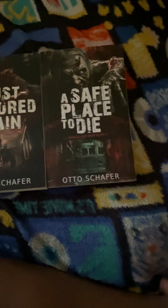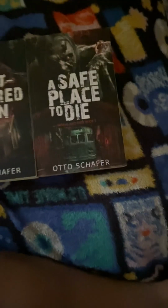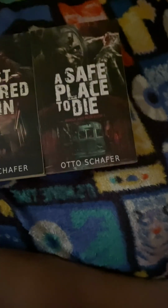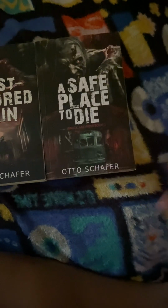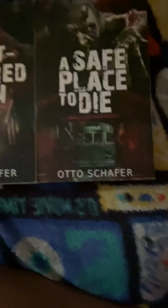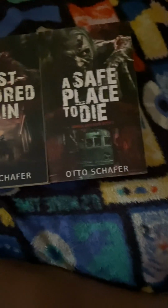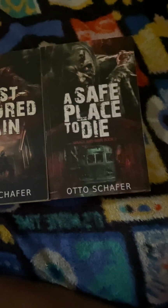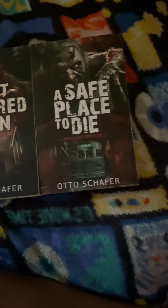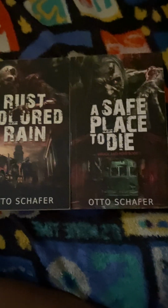And as for A Safe Place to Die, which is book 2 in the series, it is a beautiful masterpiece of literary horror, is what I would say. It's a mix of post-apocalyptic and horror, where it takes place right after book 1, after Zoe, Oliver, Journey, and, I forgot the dog's name, leave their home and travel out to find another place, where they end up finding another group of people at a spot they were actually trying to get to. But that's as far as I can really explain it myself without giving much away.